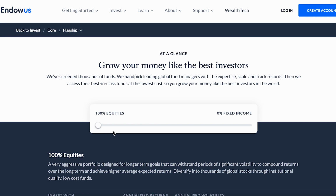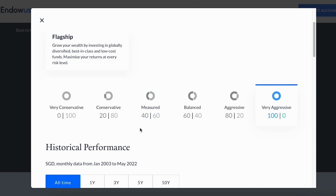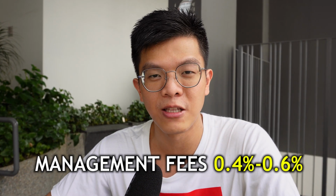So you can invest in the Endowus core portfolios, the unit trusts and funds to invest in based on your risk tolerance and your expected return. But because the robo-advisors are actually acting in your favor, they have to charge management fees of around 0.4% to 0.6% per annum. And that will actually increase as your portfolio size grows larger.